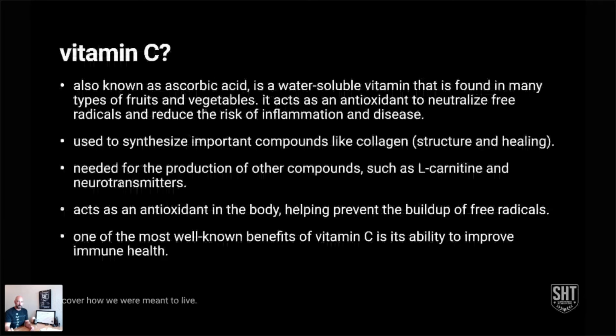So let's talk about some specific nutrients. I'm sorry that this is kind of text heavy, but I was trying to figure out a way to put some pictures in here, and I thought it would be useful for us.